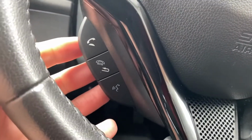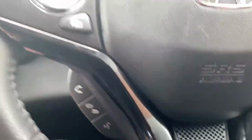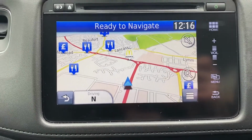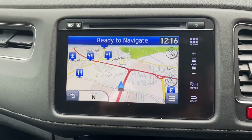And over on the other side, you've got your phone controls. So an answer, end call, and then you've got your voice control button there. So back over onto the screen in the center then. So you do have navigation in this model. And there's our location currently. So you've got number one, Northgate, Lund Industrial Estate.